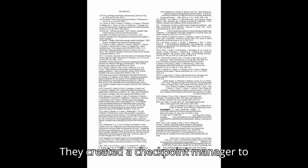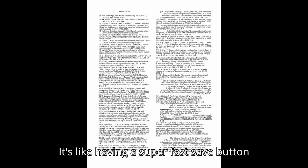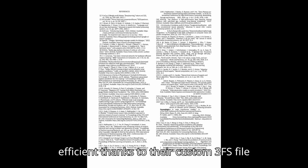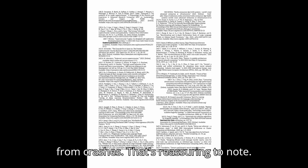They created a checkpoint manager to regularly save progress during training. It's like having a super fast save button for your AI models. And it's incredibly efficient thanks to their custom 3FS file system. They can write huge amounts of data in seconds, minimizing any losses from crashes. That's reassuring to know. They have backups.